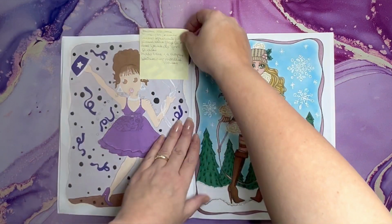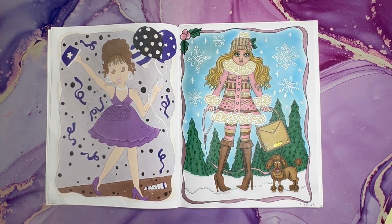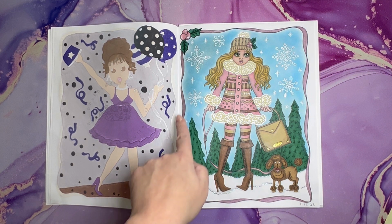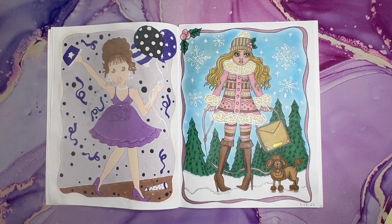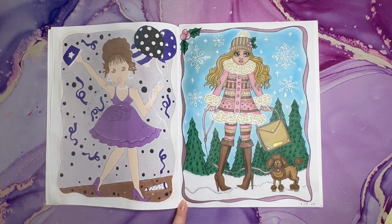And then the second page for January is my Winter Girl. I love how she came out. And again, I used Ohuhu markers, Prismacolor pencils for shading, white gel pen, Sakura black glaze gel pen, Sparkle Pop Gold. I used Stickles. For the background, I used the Mondo Llama gel crayons. And for this ribbon border going around, it was a Spectrum Noir metallic marker.